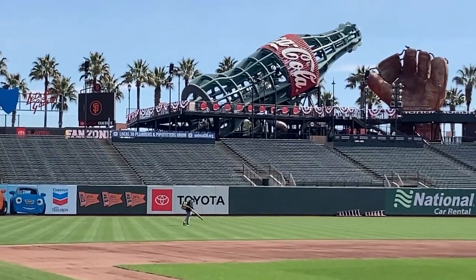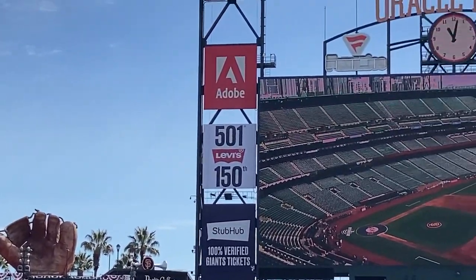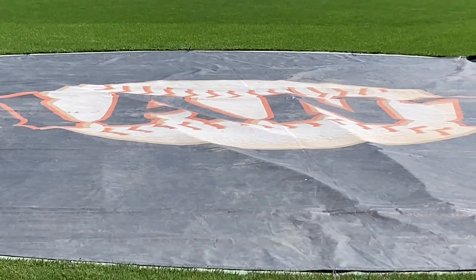...than anywhere else on the field. And the manager is much closer to first base. He's got a much better view, and he'll have a better idea if he wants to challenge the umpire's call. But for the players, it's also better.